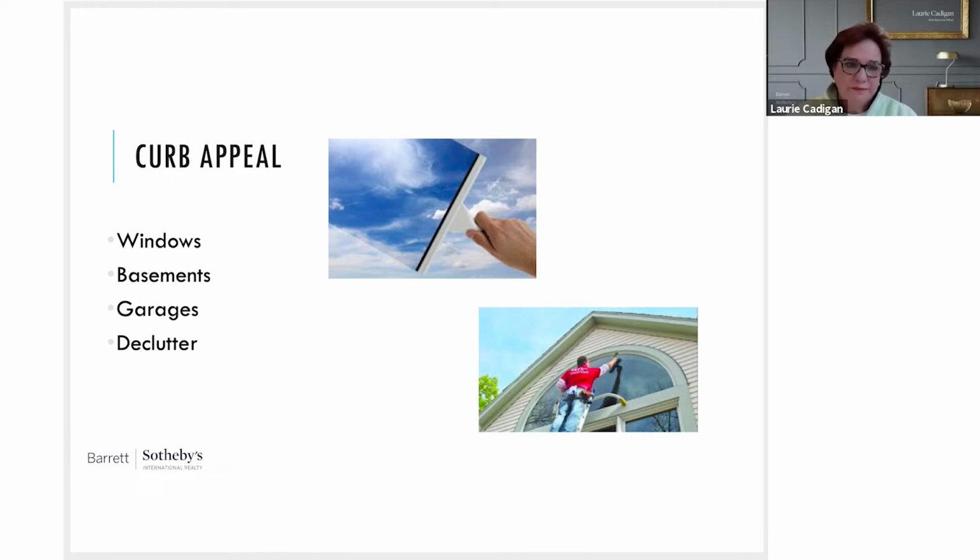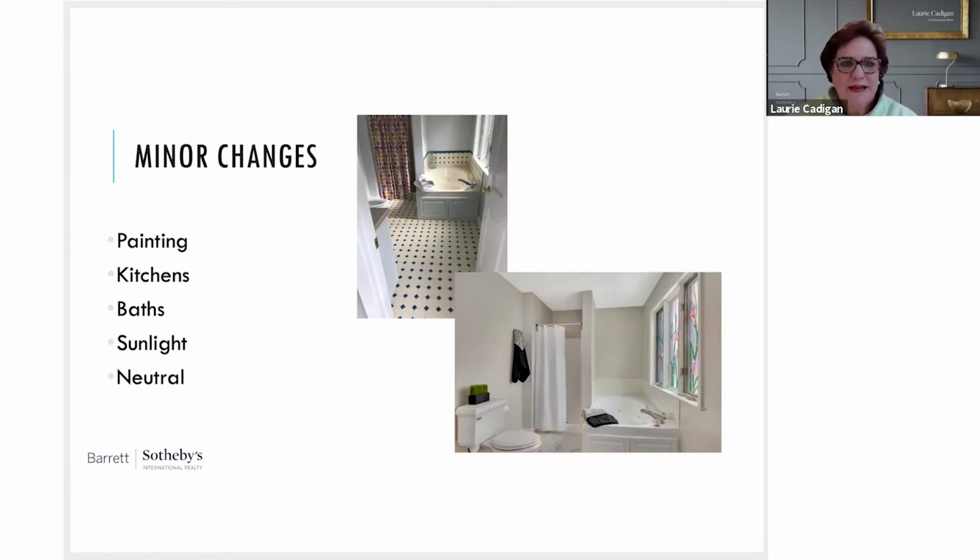We have a session two weeks from now called Downsizing, and the gal that does that session with me walks through a lot of the areas where you can sort of move your stuff, either sell it or donate it, or as George Carlin used to say, we all have a lot of stuff.